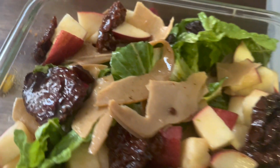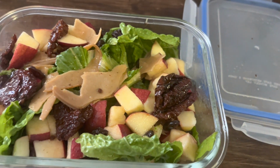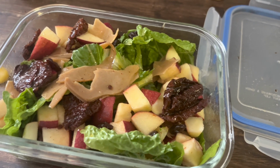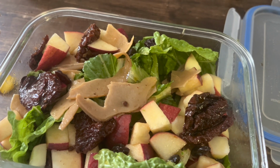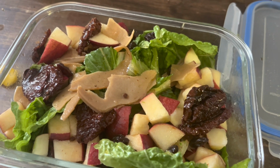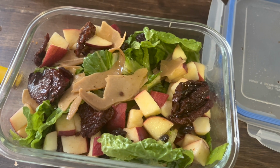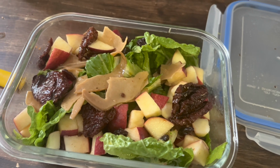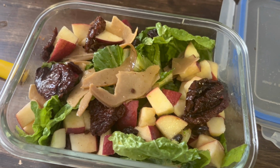I let the olive oil from the sun-dried tomato just kind of seep into everything else as my oil for the dressing, and then I added some balsamic vinegar as well. Hopefully not too much because I'm not eating this for a couple hours, but I think I added just enough so that the leaves won't wilt. And there's also some raisins hidden in there as well.